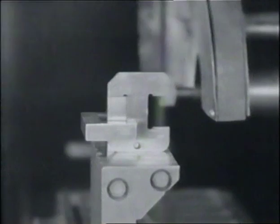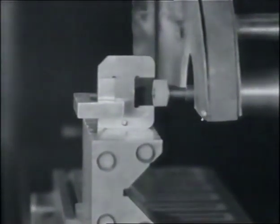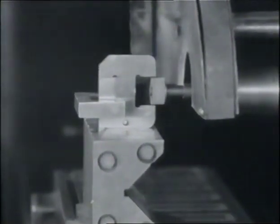These gauges, then, are the fundamental basis of all the measuring devices that are used in the factory. From them, the production gauges are made, and here you see a grinding machine in the tool room making what is known as a gap gauge.